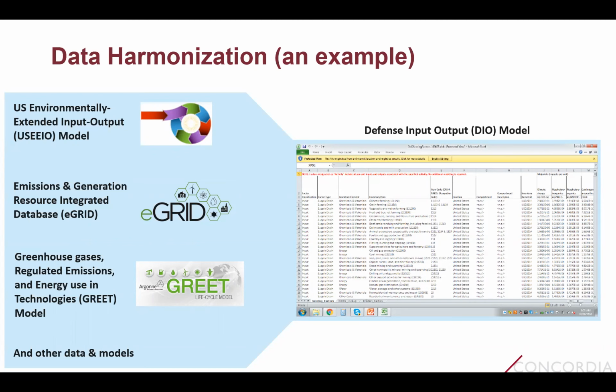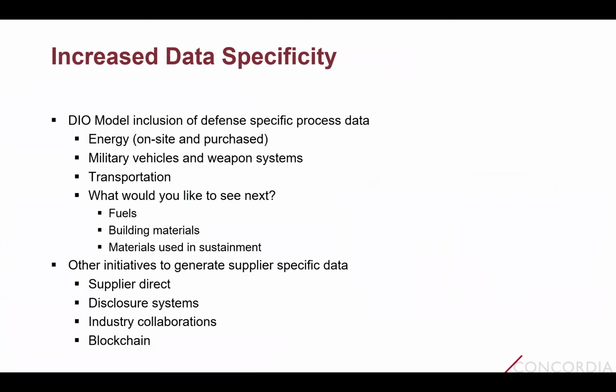but a lot of the data comes from existing sources that were created in the federal government. So from the US EPA, their US Environmentally Extended Input-Output Model, the eGrid information about energy and emissions, and the GREET model, and many, many others. And so this is an example of how we use the best available data to create a tool specific for the organization that's using it. And so we'll talk a bit more about this tool later on today.